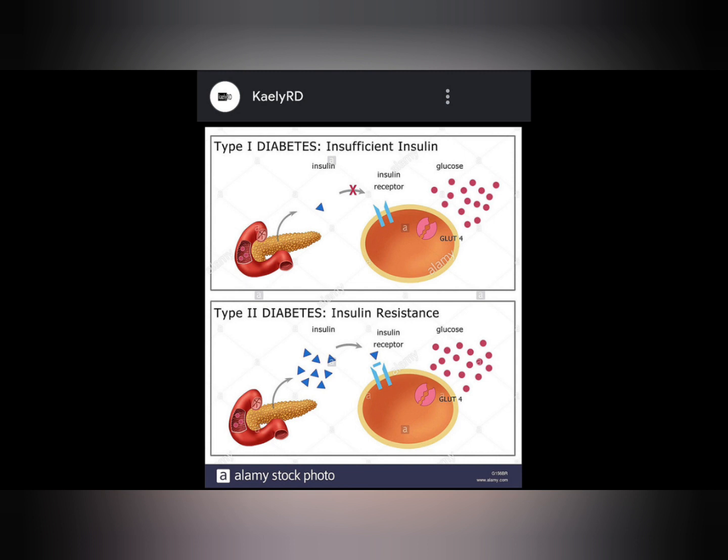Another difference between these two diabetes is that type 1 diabetes is more common in younger children, but type 2 diabetes is more common in older adults.